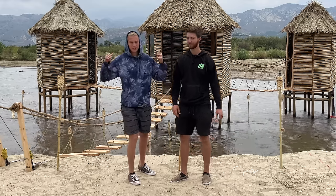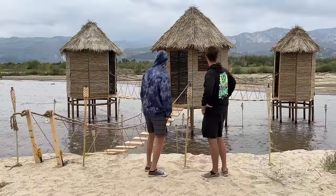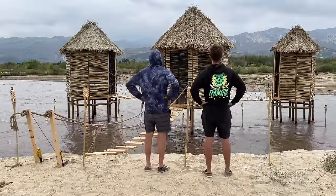So this tiki hut is complete. I think this thing turned out sick. It looks good. Let's just take a moment to enjoy it.